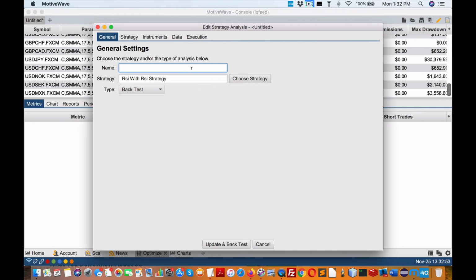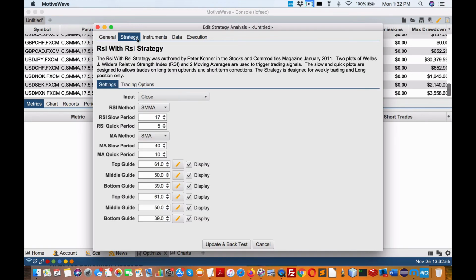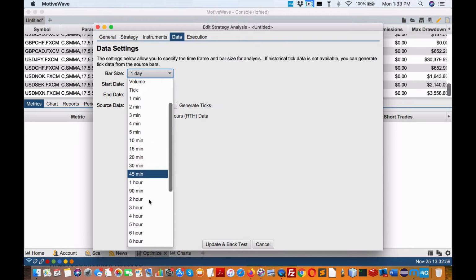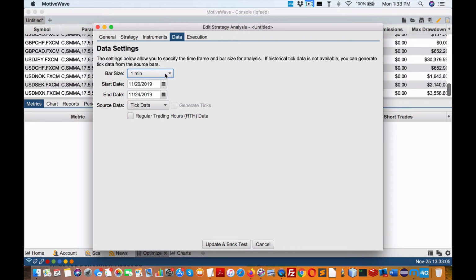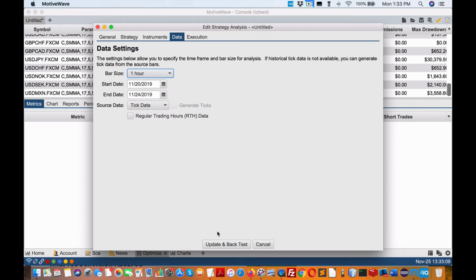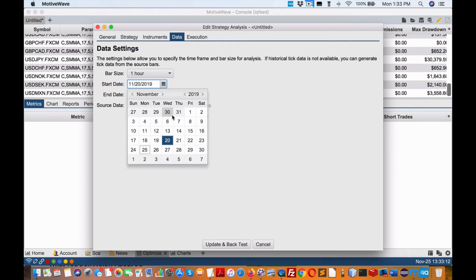So let me try that again. So we had 1 day. So we're going to move it to 1 hour. Hourly. But that was pretty starting date. No, we wanted August 24th, I believe.